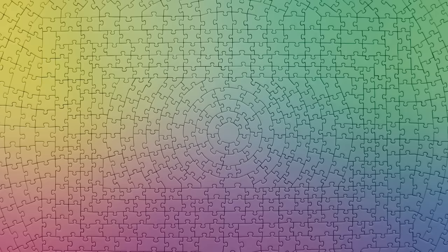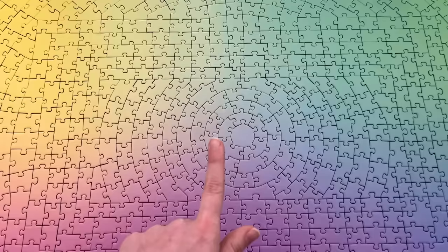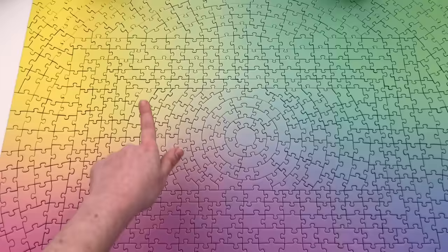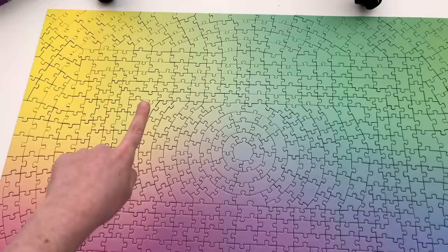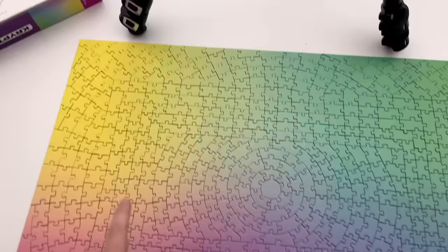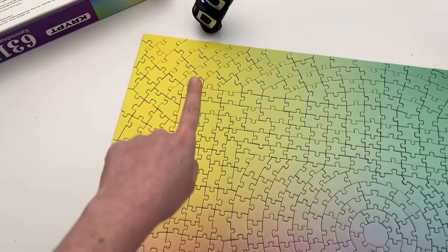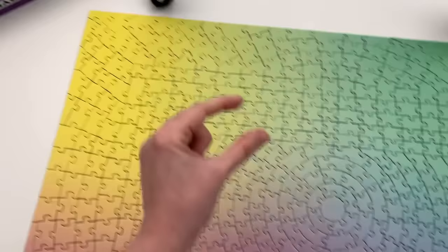Honestly, when I was putting this together, I was going almost entirely just on color. I wasn't even really looking at the piece shapes. So, okay, here in the middle, we have this round guy, and then we have these kind of thin, curved pieces. Then we have all of these long, thin pieces, which make a rectangle going around that. And we have a couple sort of funky shaped pieces here on the corners of where those all join together. And then coming out to this outer edge, we have some fun edge pieces here, and we have curved pieces, but they're much wider than the ones in the middle.